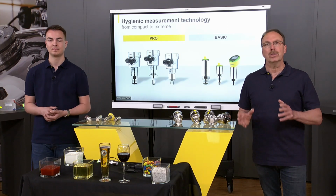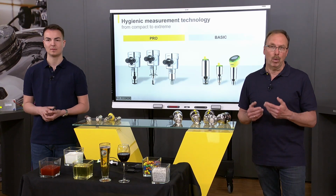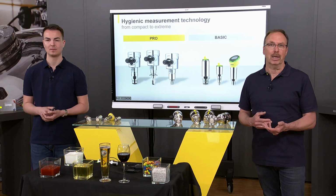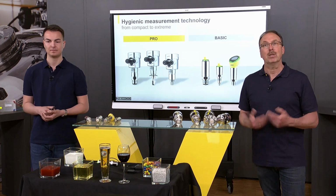If you have a water-based product, you have very big signals. If you have oil products, you have very small signals. And this is described by the dynamic range. If you have a sensor with a big dynamic range, we can measure all kinds of products. Many sensors on the market have a very limited dynamic range, so they can be used only in water-based products. We can also use the sensor in oil products, where we need a much bigger dynamic range.